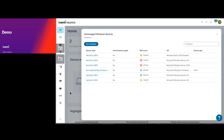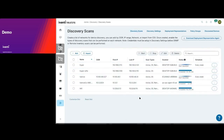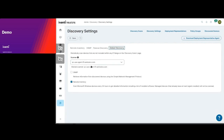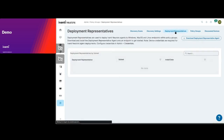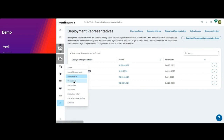Neuron's discovery provides the ability to find unmanaged devices on your network. You can configure discovery to actively ICMP scan specific IP ranges while using several different protocols to get a software and hardware inventory of those devices. In addition, the Neurons agent can monitor your network passively to discover and inventory devices that are not pingable by monitoring other network protocols like ARP. We can also configure a Neurons agent as an on-prem deployment representative to actively push and install Neurons agents on newly discovered unmanaged devices.